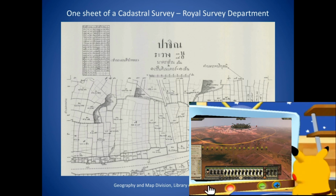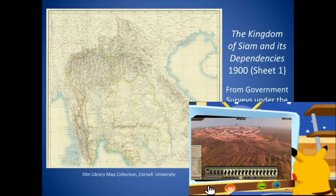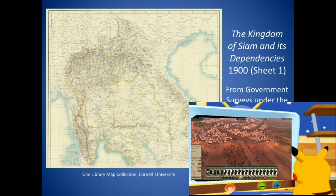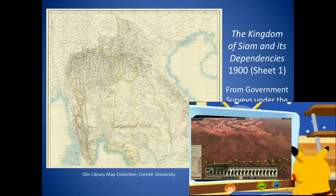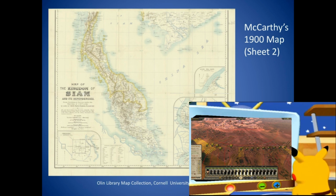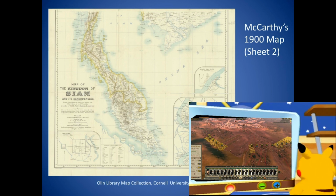The last map that McCarthy made also reflects the major changes in Damrong's administrative reforms. In 1898, McCarthy submitted a manuscript of his book, Surveying and Exploring in Siam, to the Royal Geographical Society in London. The Society published it along with McCarthy's new map. This map is printed in 2 sheets at 1 to 2 million. This is the second sheet that shows the Malay states and the bordering Siamese claims on the Malay Peninsula. There are also inset maps here of Bangkok, Chiang Mai, and Luang Prabang.